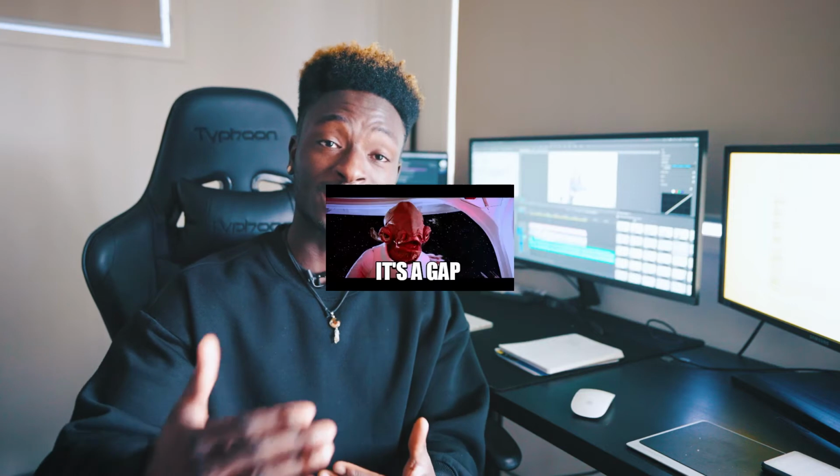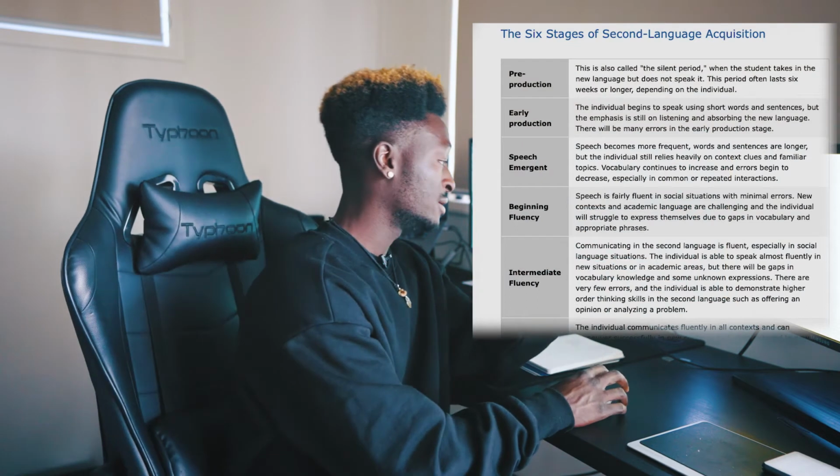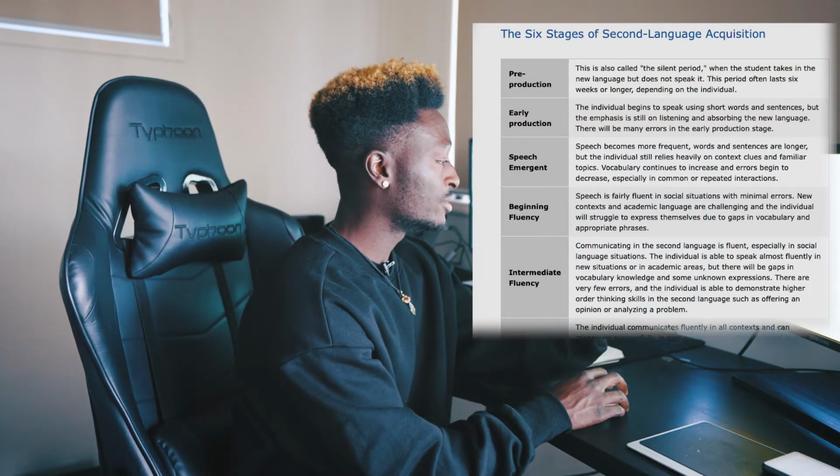This is where our friend Kui may currently be in, where he gets on a roll, says a few things where it feels comfortable, and then there's a gap where vocabulary just does not exist. And this is what actually causes your speech to stall, making you appear like a slow speaker. So Kui, have a think of, especially if this stage relates to you, because you can kind of understand the errors and the issues you can fix to move on to the next stage. And the next stage is intermediate fluency. Communicating in the second language is fluent.